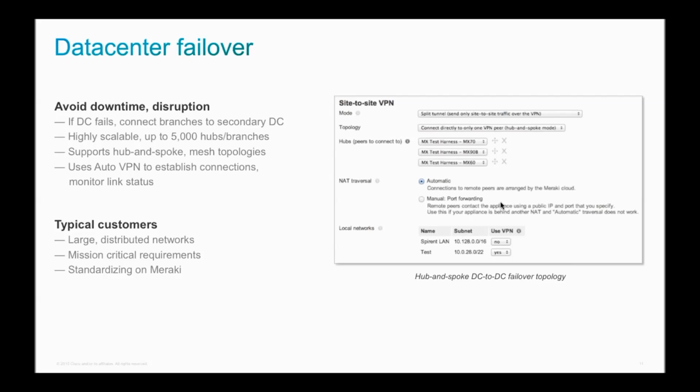But what we're trying to allow you to do is say, all right, here's a list of data centers. I want to have a priority list for shared subnets. I'm going to have all my branch locations route to one particular DC, the first one in the list for a particular subnet. And should that data center go down, we're going to fail over automatically and transparently to the next one on the list for that subnet. And this is a highly scalable solution.